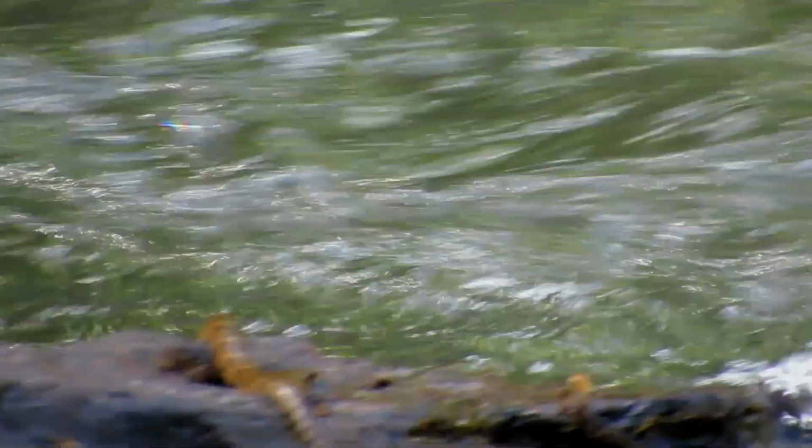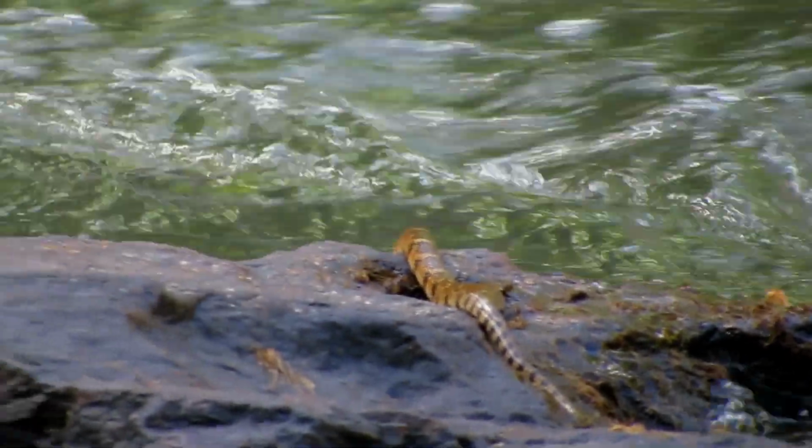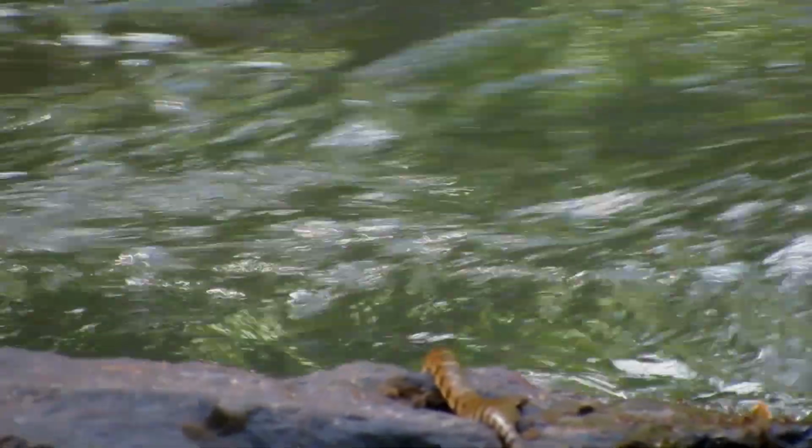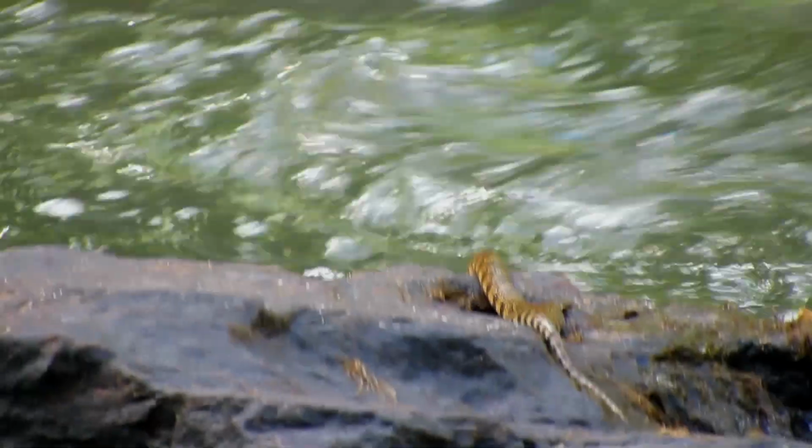Oh, he's moving now. A little bit. He's taking off. No, he's still there. He's probably going to come swim and come ashore.